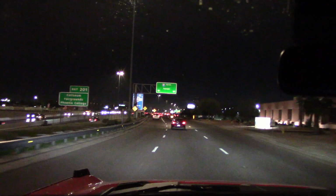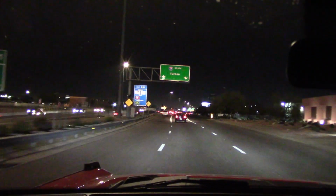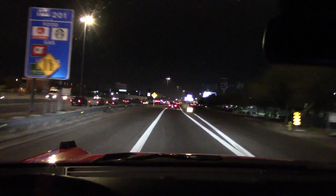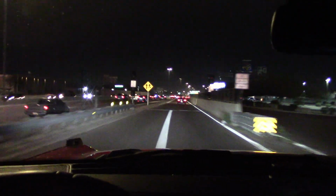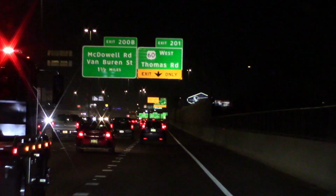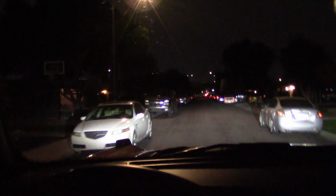So let's see how these lights light up the freeway signs. High beam, low beam. And down the way, lights up. Okay, let's do the dark, dingy street test. Low beam. High beam. Looks pretty decent to me.